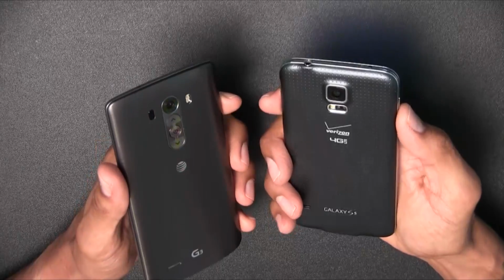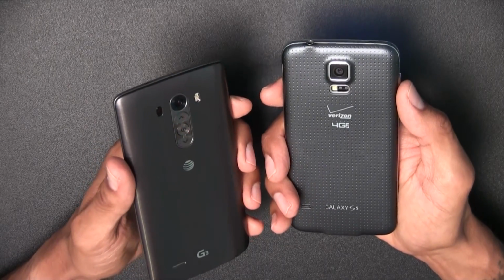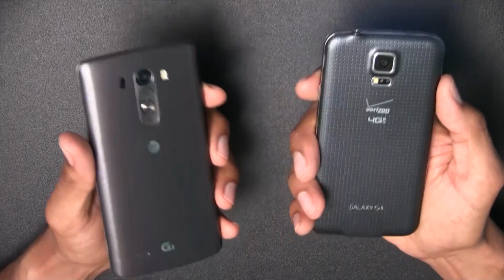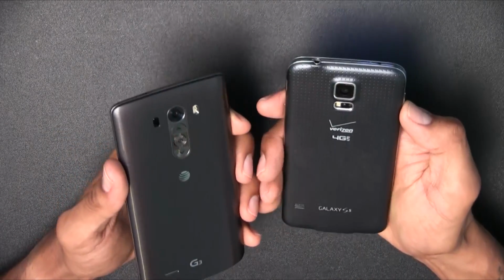And the most important part of a phone is the camera. Yes, it's very important to me because that's what I use half of the time when I want to take pictures of my son and capture that moment, right?